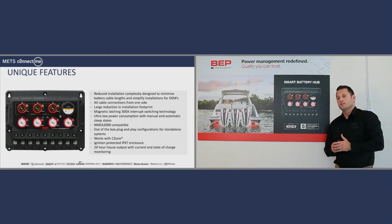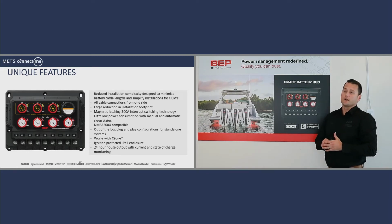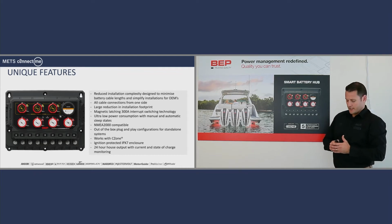It has ultra low power consumption with manual and automatic sleep states. NMEA 2000 compatible. We've also introduced out of the box plug and play configurations for standalone systems. It works with C-Zone and it has 24-hour house output with current monitoring for state of charge monitoring and calculations.